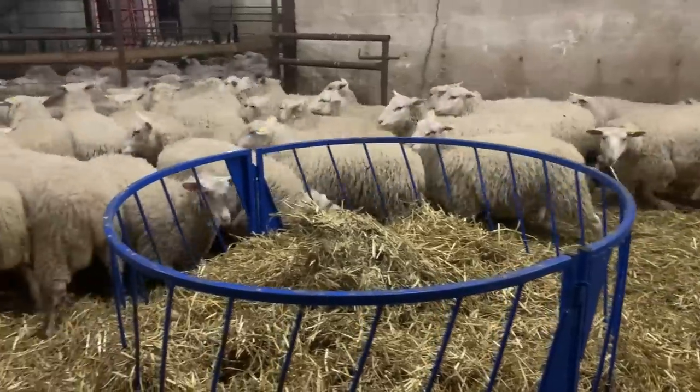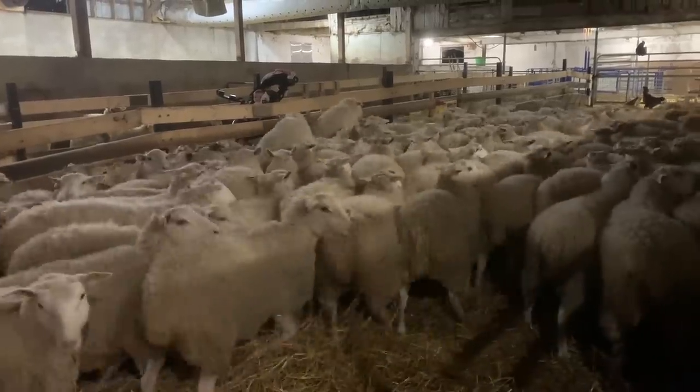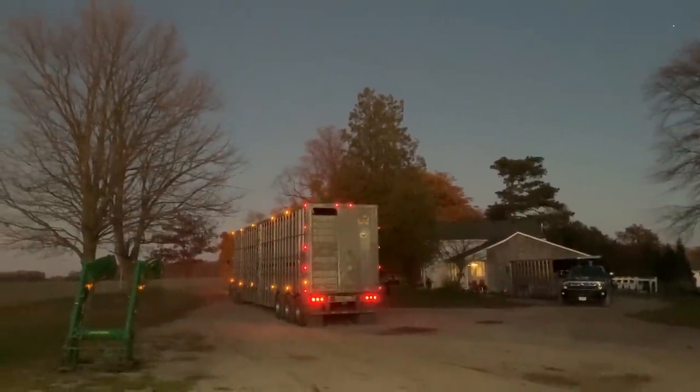Linda and I moved them over into our main sheep barn. We split them into a couple of pens, made sure they had lots of room and fresh bedding, and let them settle in for the night. A long journey, but a good one. Glad to have them here.